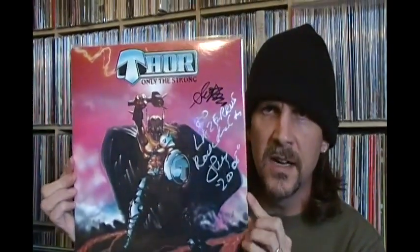And then this one, this is the Canadian pressing of Unchained, which is also signed, you can see there. So that's my Canadian pressing of Unchained. And then next is Thor's best, in my opinion. By far his best album. And this was the album that really gained him some success. And it's Only the Strong.